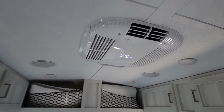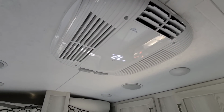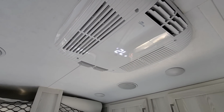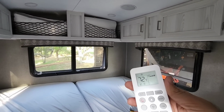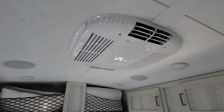Yeah, there we go. Now the compressor's kicked on. It was on fan mode, not on cool. That's very quiet. That is very, very quiet. To be honest, let me see something real quick on the fan. So the fan speed is set on high. It is on, and it's blowing cold air now.